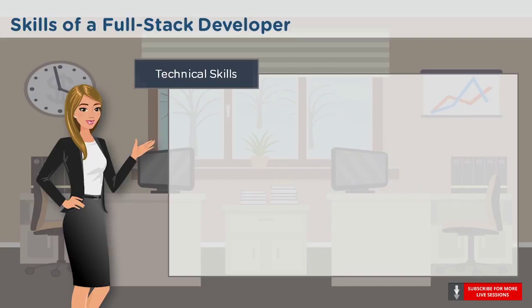A full-stack developer needs to possess some basic soft skills as well. First up is creativity.